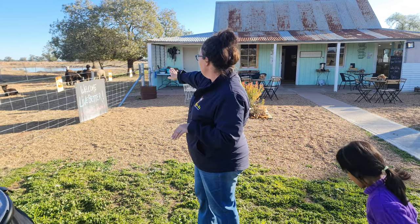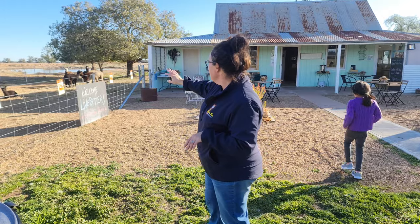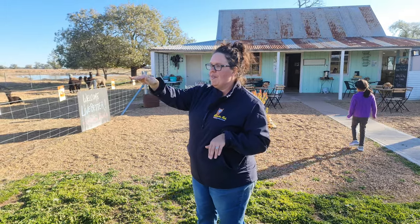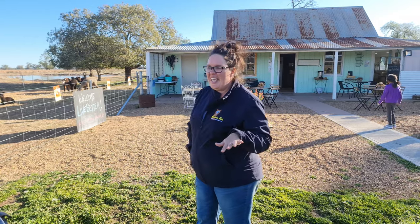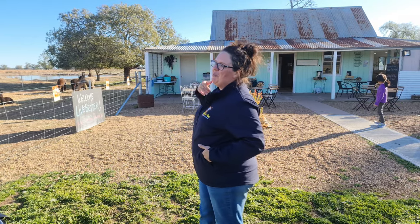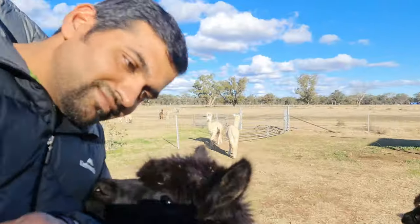Like in here, we've got the boy there with the white face looking at us. He's an older male, and he keeps all the teenage boys in line. And then we've got some old girls who keep the young girls in line, and they'll come back in when we go over there to feed them.